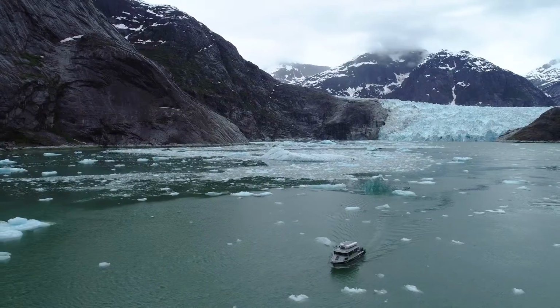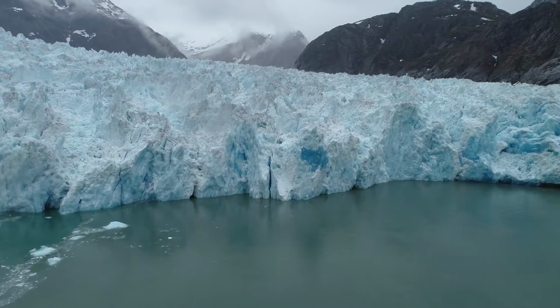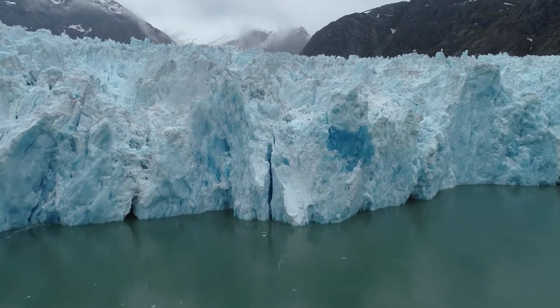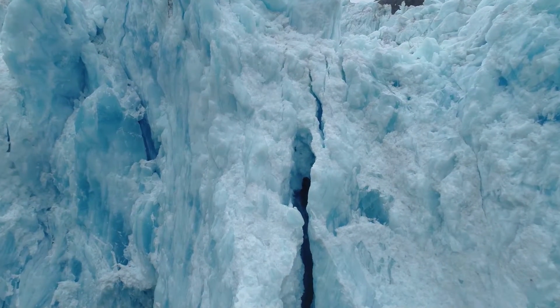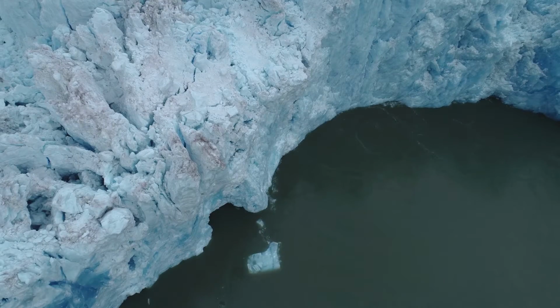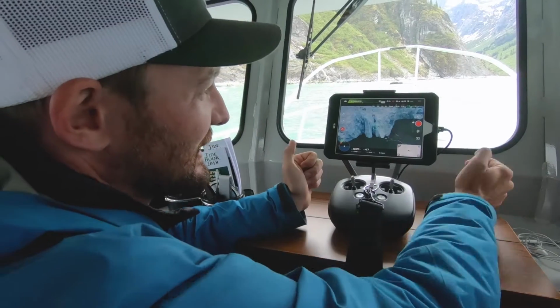It's important to note that these glaciers aren't calving all the time. Even one as active as LeConte will sometimes be quiet for hours and hours. But it's not a matter of if this ice will fall, it's just a matter of when.